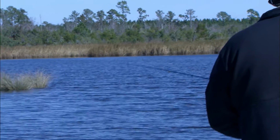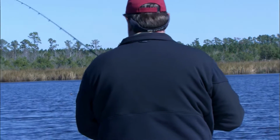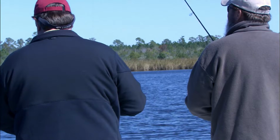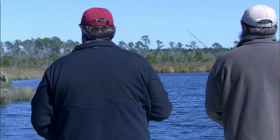got lucky here. We found some fish on the jig. You know, we started out the day topwater fishing. Nothing like it. You're right. I mean, it's exciting. It's a great way to find rock. It's a great way to catch rock.